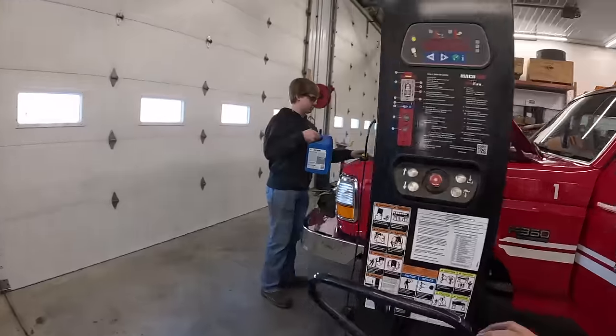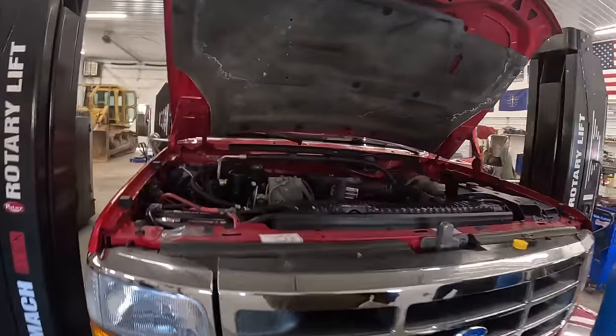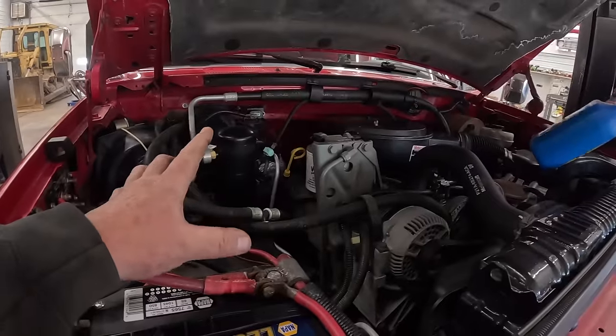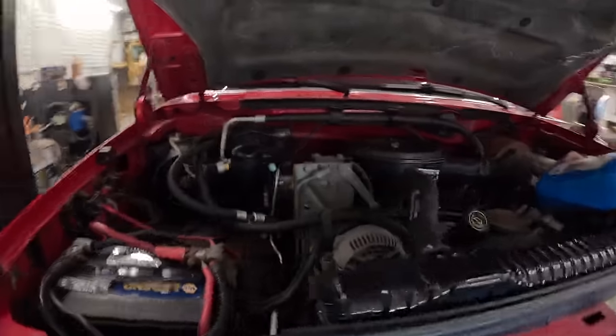Double checking fluids. Everything's looking good. Tucker needs to put about an inch of antifreeze in there. There's no more over there, by the way. Okay, we'll have to get some more. Engine oil's good. It's got a new fuel filter on it, so I'm going to leave that alone for now. Like I say, they've been changing a lot of parts out on this thing.